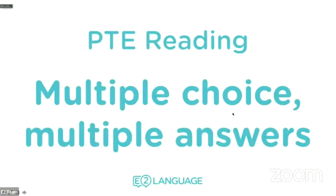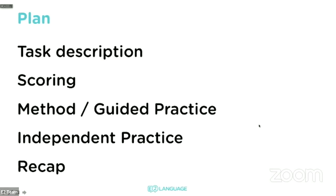So what we're going to do in this live class is this. I'm going to firstly just describe the task to you, task description. Then I'm going to talk to you about scoring because I want to clear up a lot of misinformation about how this thing is scored. I'm going to show you a method, and we're going to do some guided practice. Then we're going to do some practice.